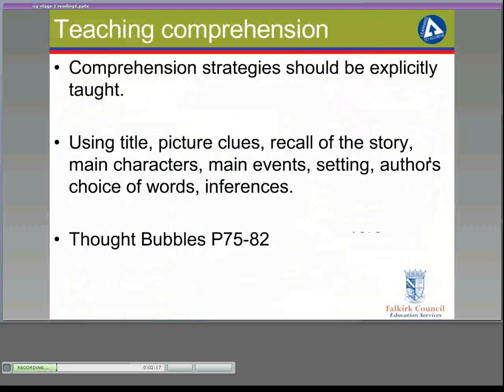The comprehension components which should be explicitly taught at Primary 1 are as follows. Under the heading of Concepts of Print, the pupil should have experience in how to hold a book, the front and back of a book, recognition of where to start reading, and left to right, sweep and return.